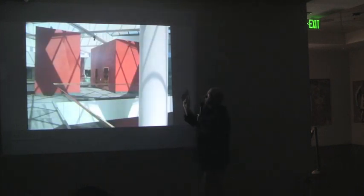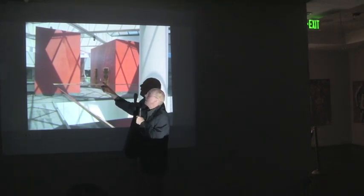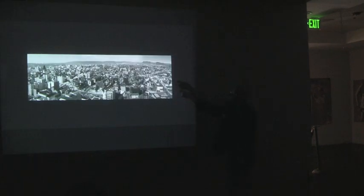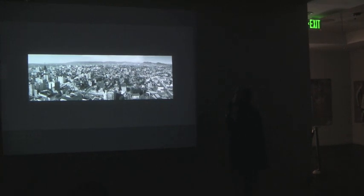Next slide. Now, if you want to get an idea of where it was, go inside that courtyard, get on the elevator, go up to the mezzanine, get off the elevator, go over here and take a picture, which is what I did. That's about where the castle was. So this is Los Angeles pre-war. That's it now.